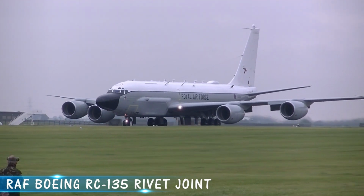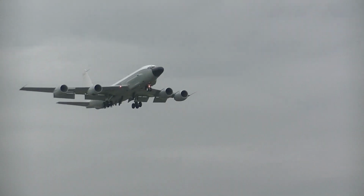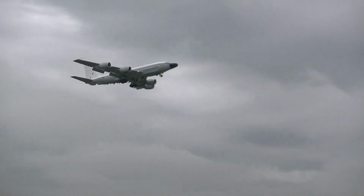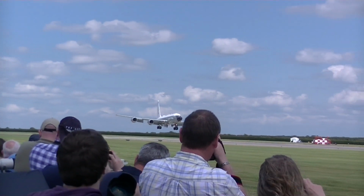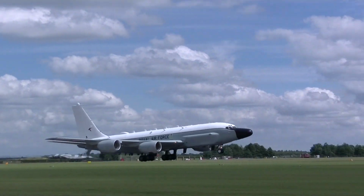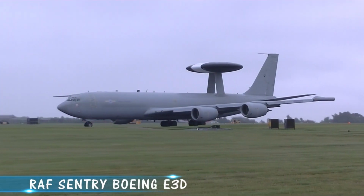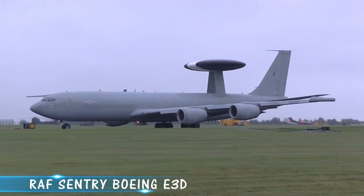Clear for the Royal Air Force aerobatic team, the Red Arrows. A proud moment for number 51 Squadron and RAF Waddington. Just Waddington, it's a real pleasure to see everybody so early in the day.